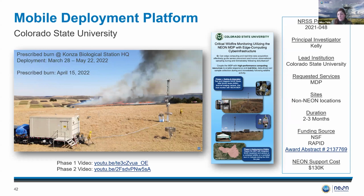And though there were many wildfires in 2022, we were unable to get appropriate access and permissions to deploy the MDP during a contained wildfire. So keep in mind that permitting and permissions do take time. So here we had to pivot and arrange for an MDP deployment at a controlled burn. So after the pivot, phase 2 was in collaboration with the Konza Prairie Biological Station in Domain 6, where they were conducting prescribed burns.